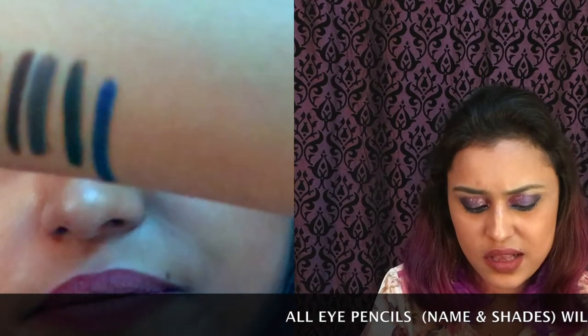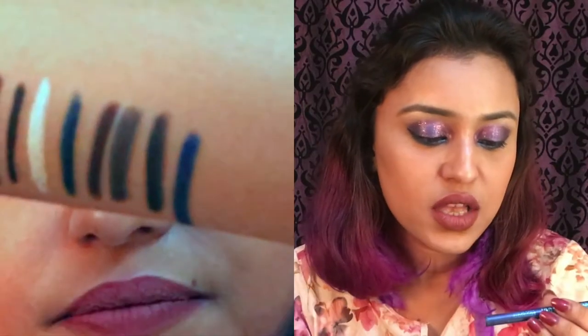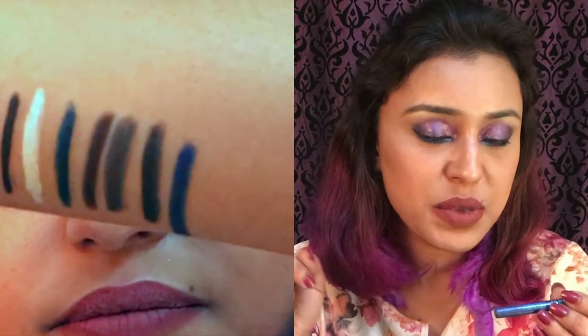This is Contour Clubbing Waterproof. It's 46 Bleú Neon. So the blue is spelled as B-L-E-U, N-E-O-N Neon. So 46 Bleú Neon, and it's Contour Clubbing. So it's a very bright blue color.